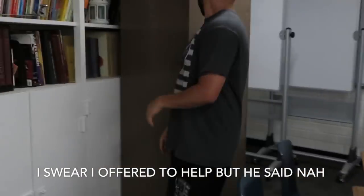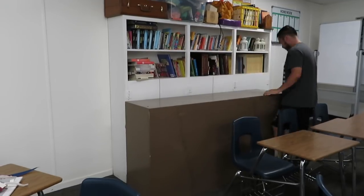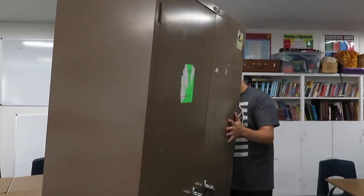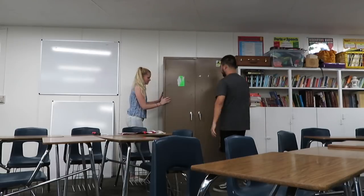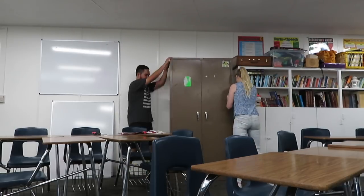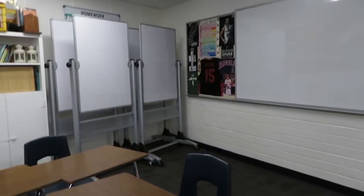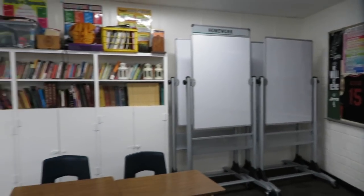This is the cabinet. I swear, I offered to help him, but he said no, so I let him do it himself, and he was struggling, and it just kept getting like stuck on the carpet when you move it. So he had to flip it over and then flip it back up. So eventually he let me help him, and I put it over by the cabinet with him and just squished it over there. So as you can see, the whiteboard on the side, we just kind of moved it behind the cabinet. Then we can move these whiteboards right over here, and it fits perfectly. So it looked really nice. I really like that. It's like a perfect spot for the whiteboards.